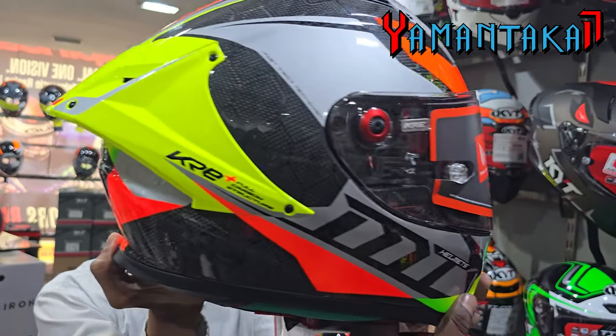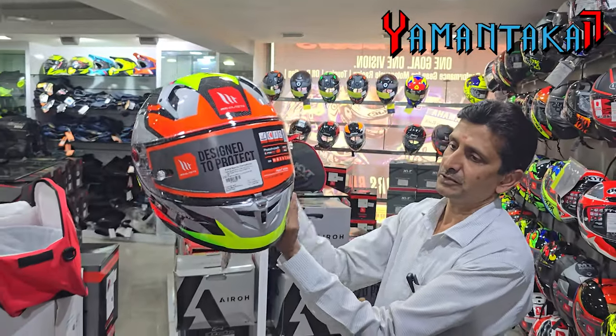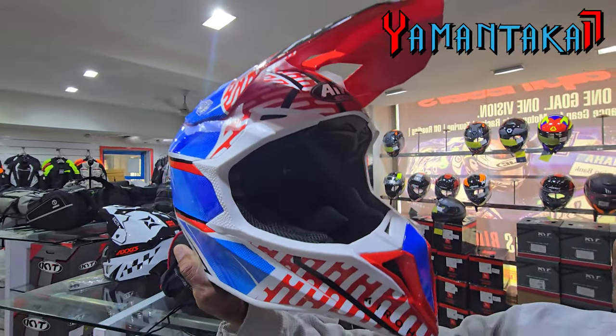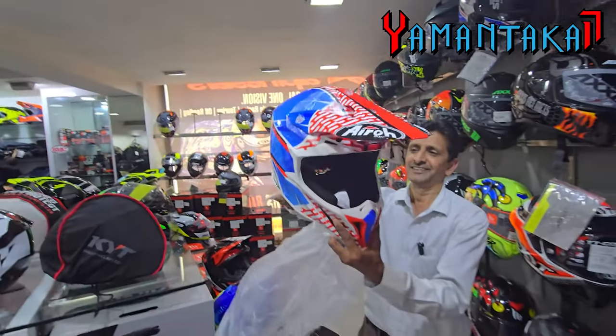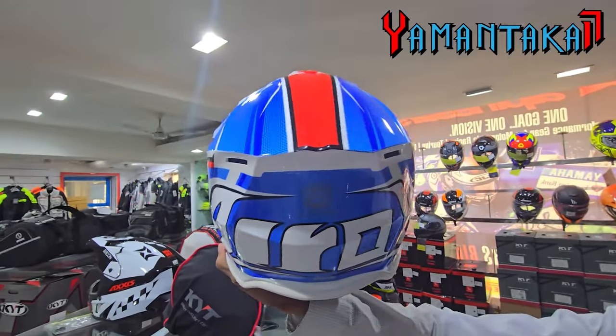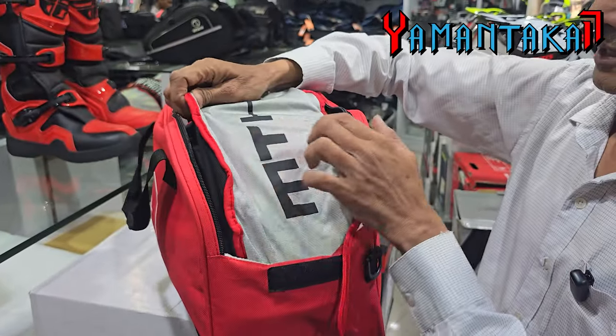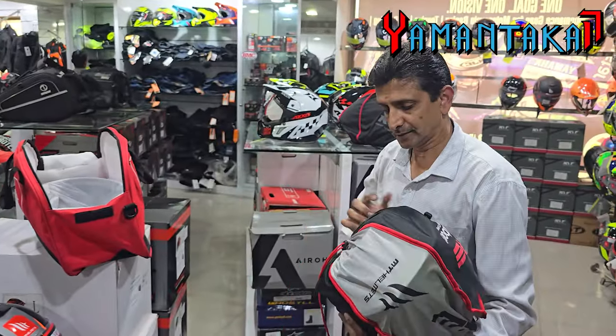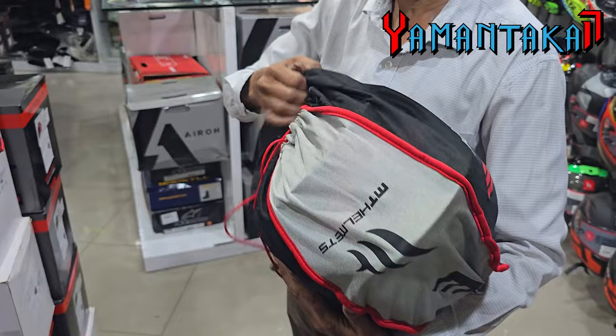So I believe this is a carbon fiber shell. This is a carbon fiber shell. Yes. Amazing helmet, amazing. The lines and the curves, just brilliant. So this can be used in MotoGP. Homologated series, and this is the MotoGP series carbon fiber. Yes.